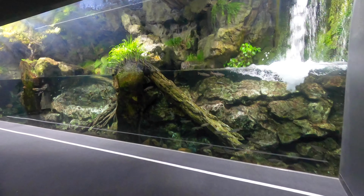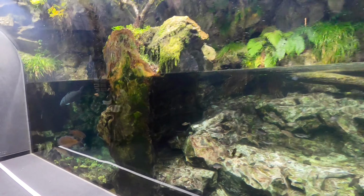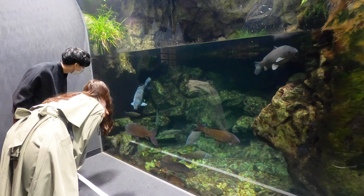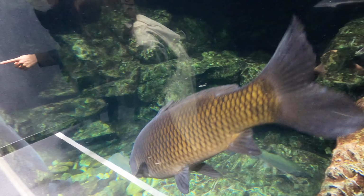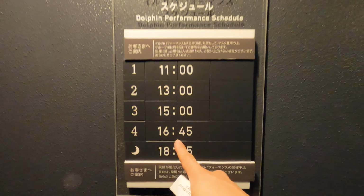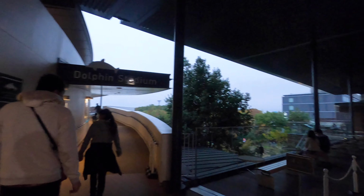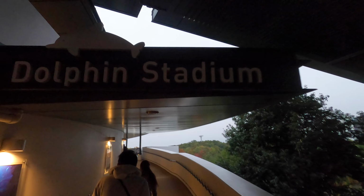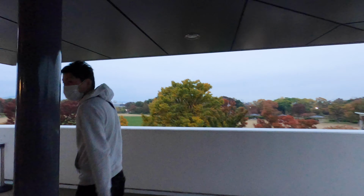Alright, so the tickets were 2,200 per person, right? Yeah, so it's about $20 for an adult. So they got a dolphin show right now. Gotta go. Whoa. The Shinkansen over there.